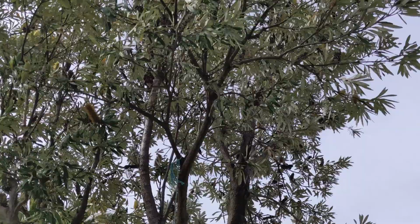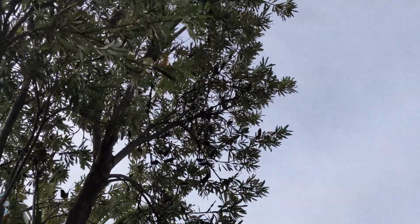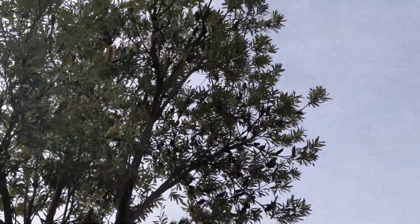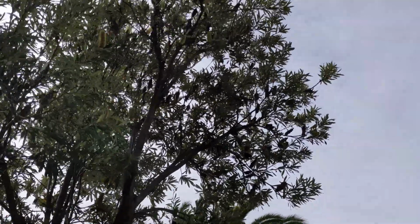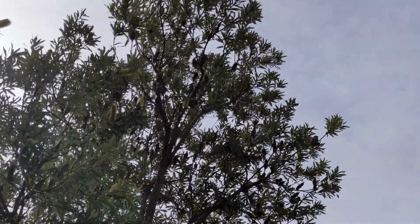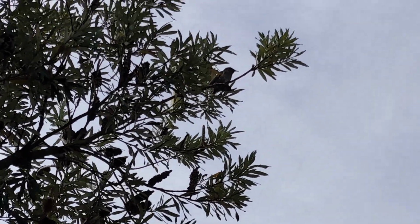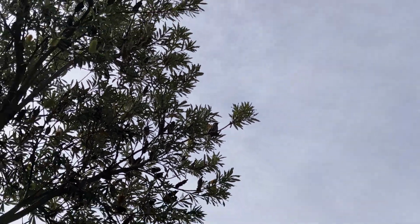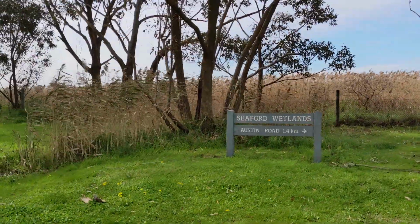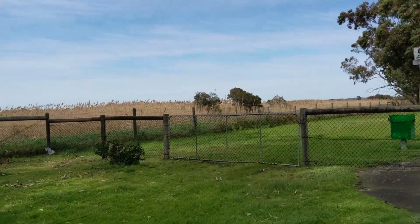I can see a bird in this tree. Can you see it? This tree forms part of that bird's habitat. A habitat is a place the animal lives. It provides the animal with food, water, and shelter. Bye bye, bird. Okay, let's keep exploring the wetlands.